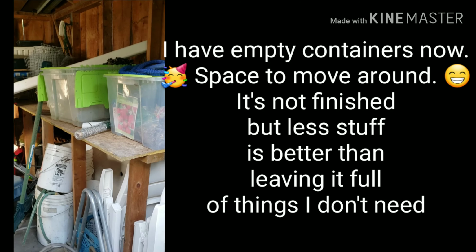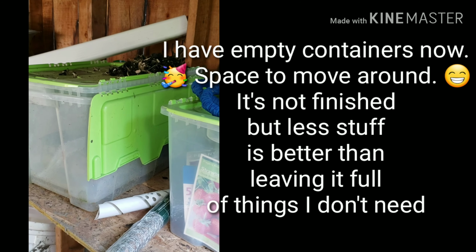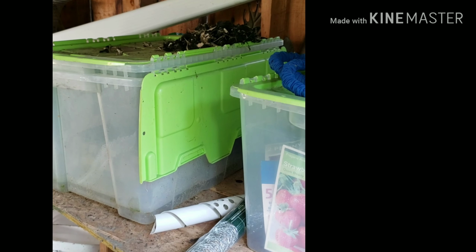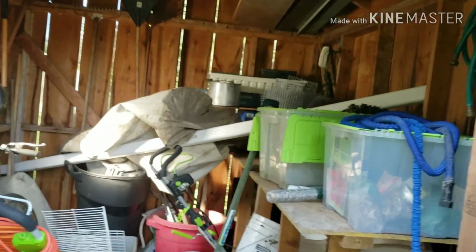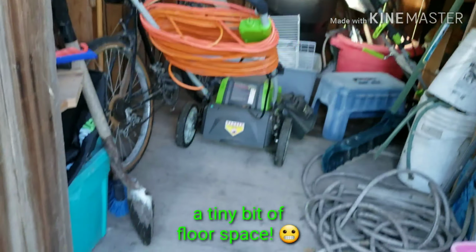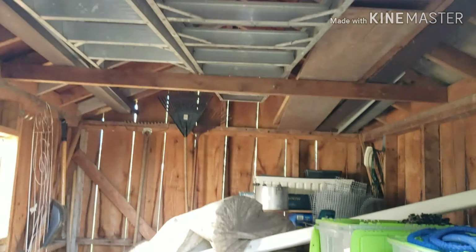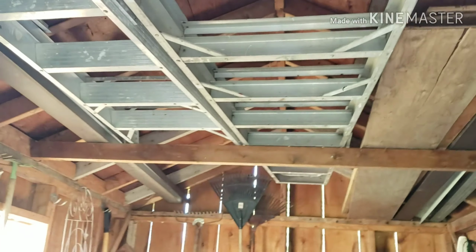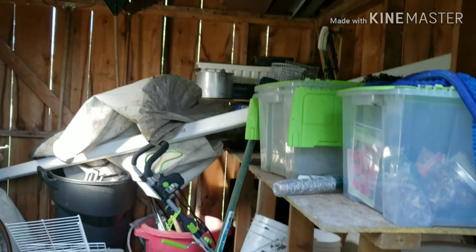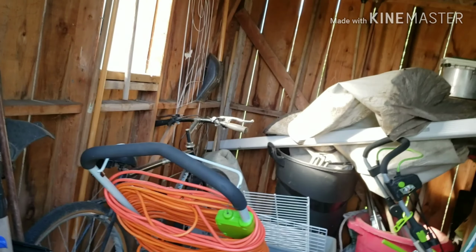Hey, guess what? The squirrels made it a home for the winter. That was not what I wanted. I think we're gonna have to fix that. So as you look at it today, it still has a lot of stuff. I'll admit it. It's got a lot going on. I purchased a step ladder since then. Purchased a few more things, of course, but I purged a boatload.